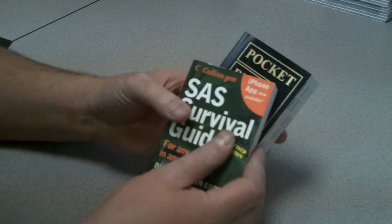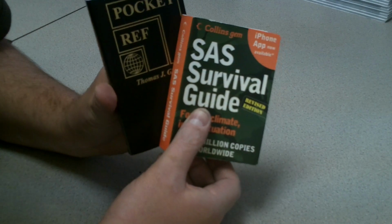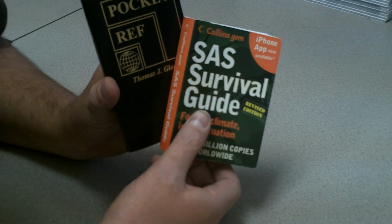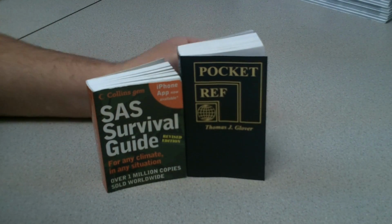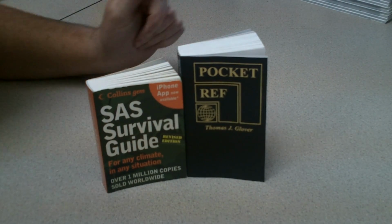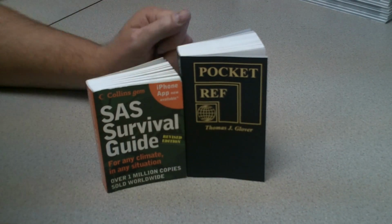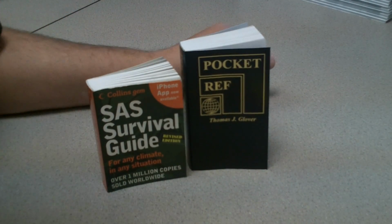But I don't know why you wouldn't have a copy of both of these books in your bug out bag, or at least in your car at all times. Again, this is the Modular Prepper, talking about the SAS Survival Guide and Pocket Ref. I think this is the 4th edition of the Pocket Ref, and I believe that's the newest edition at the time of the recording of this video.